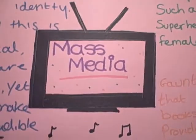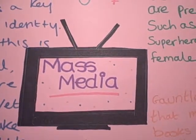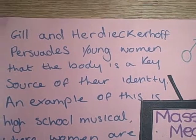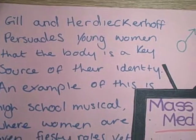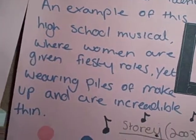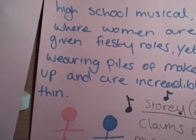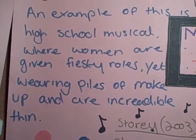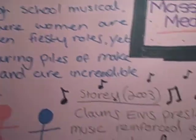Lastly, but certainly not least, we've got the mass media. Mass media is things like TV, cinema, magazines, newspapers, and so on. Gill and Herdieckerhoff suggested that the mass media persuades young women that the body is a key source of their identity. An example of this is High School Musical, where women are given feisty roles and lots of personality, yet you have to wear piles of makeup and are incredibly thin and attractive. So you're allowed a personality if you're thin and attractive. Otherwise, you're stereotyped based on your lack of beauty.